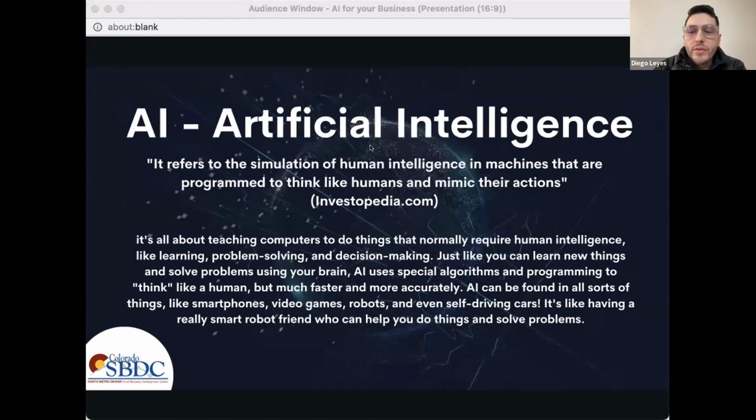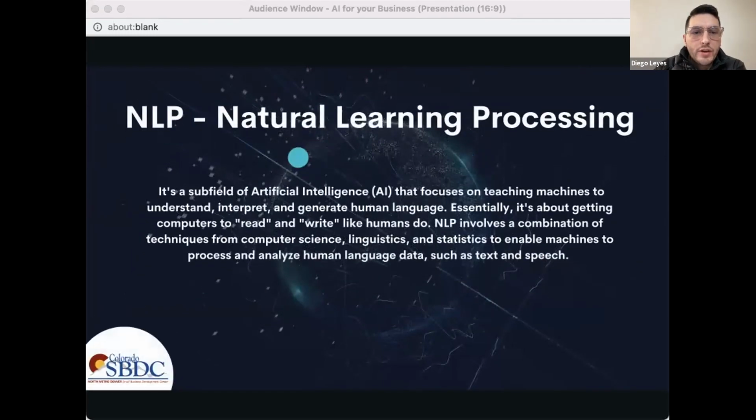Okay. Now we are gonna talk about a little bit of natural language processing. Okay. Natural language processing is a subfield of artificial intelligence that focuses on teaching machines to understand, interpret, and generate human language. Essentially, it's about getting computers to read and write as humans do. Natural language processing involves a combination of techniques from computer science, linguistics, and statistics to enable machines to process and analyze human language data, such as text and speech.